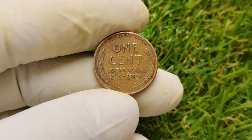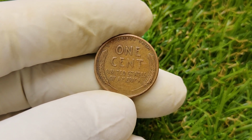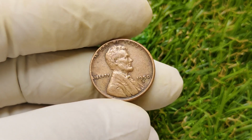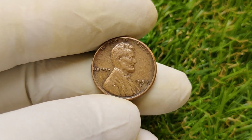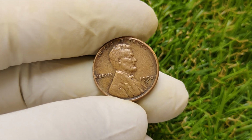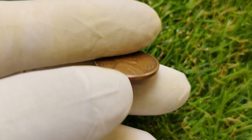An error coin that's well worn will always be worth less than a sharp, uncirculated example. Now let's talk about the current market. As of this year, demand for classic U.S. coins remains strong, especially among collectors focused on completing Lincoln cent collections.